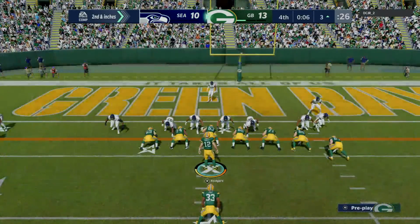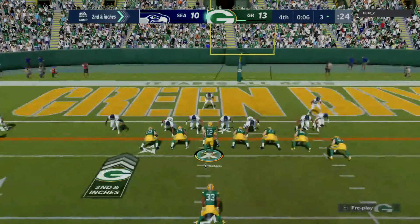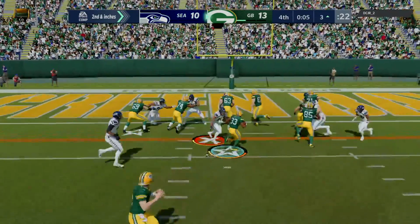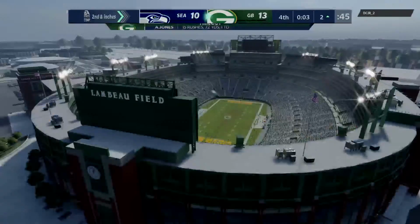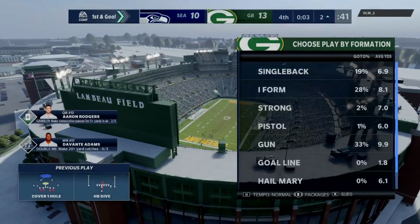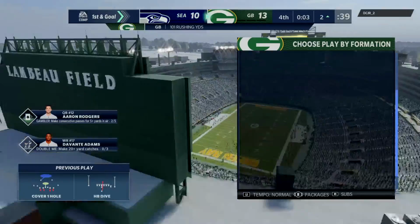An ideal spot here to get a first down and try to run some more clock, and this is 2nd and less than a yard. This is Jones, and he's able to get it down to the 2-yard line. And a timeout comes in. The whistles blow with 3 seconds remaining.